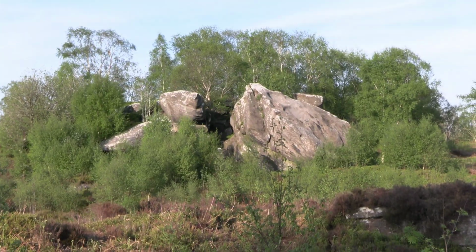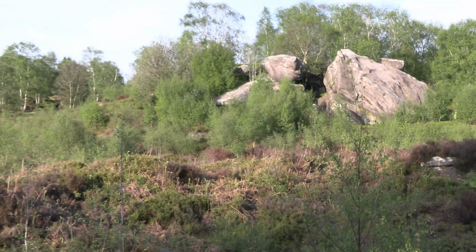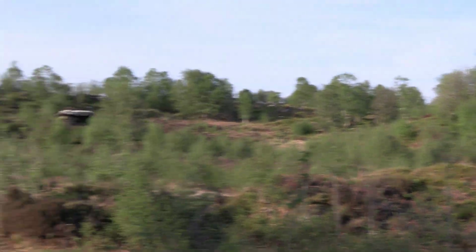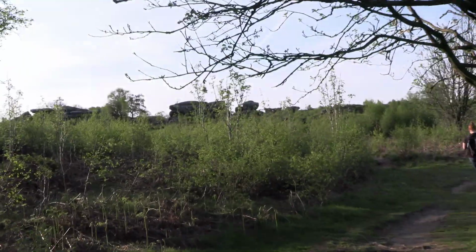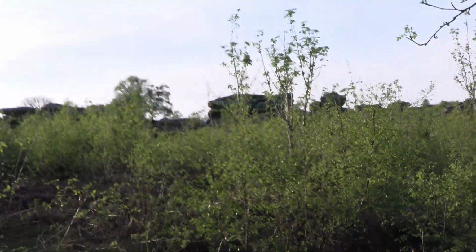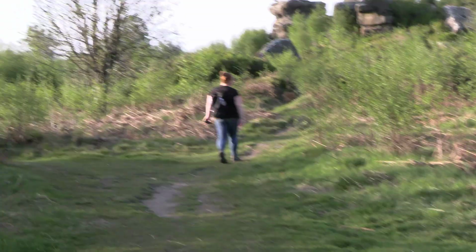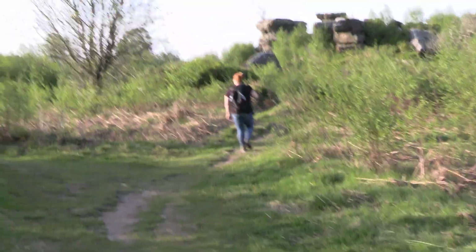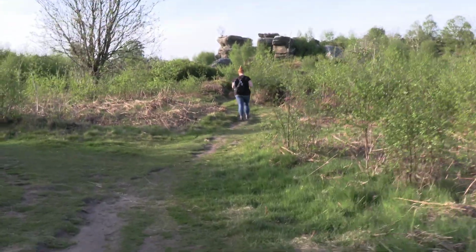Look at this stuff. It even reminds me of Tafraoute, the place we went to in Morocco. There's some similar stuff going on there. But look at all that. Let's get in. Well, to be honest, they're scattered around absolutely everywhere, so just go for it.